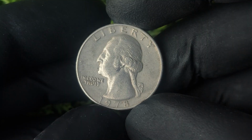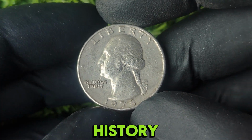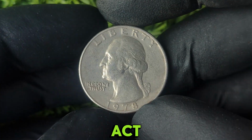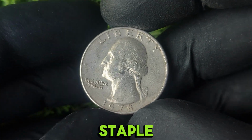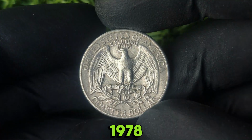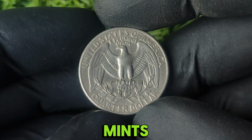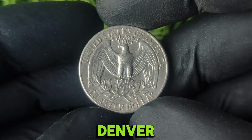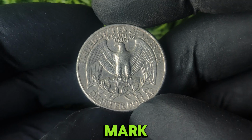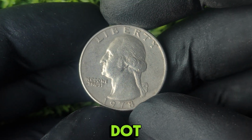We're diving into one of the most mysterious coins in modern American history, the 1978 no-mint mark Washington quarter. The Washington quarter has been a staple of American coinage since 1932. By 1978, it was made primarily of copper-nickel clad and struck at three mints: Philadelphia, Denver, and San Francisco. Coins from Philadelphia have no mint mark, Denver coins have a D, and San Francisco coins bear an S.